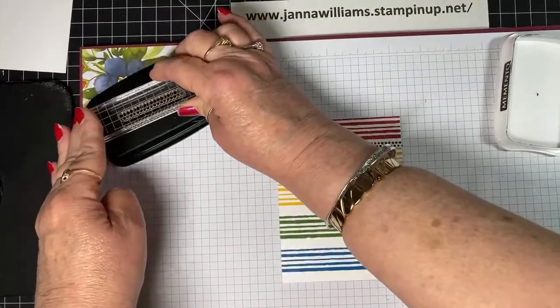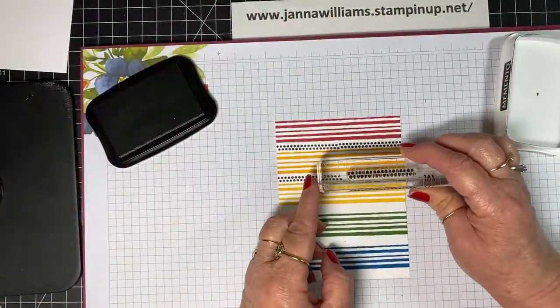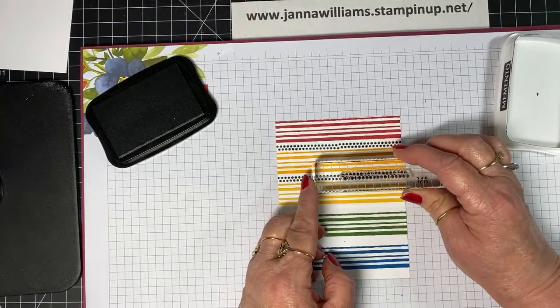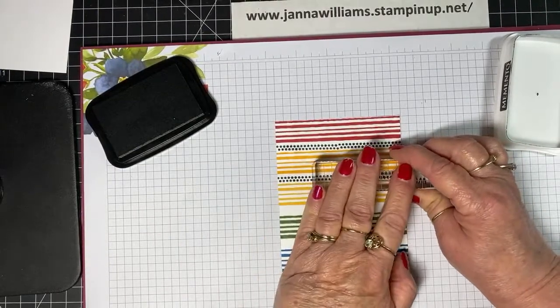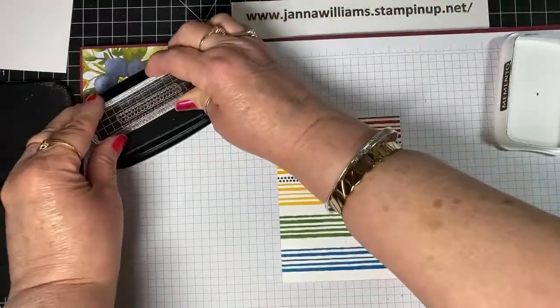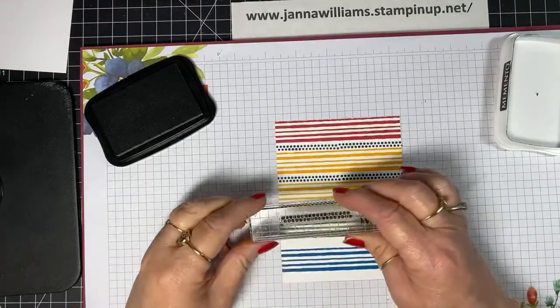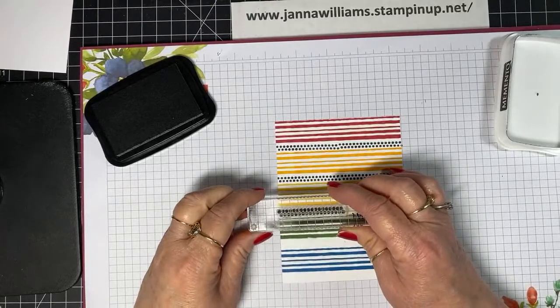I just think when you put black with a lot of pretty color, it just makes it pop so much. Isn't that cute? I love it. Okay, maybe I can sit down now. Oh, thanks for crossing your fingers, you guys.